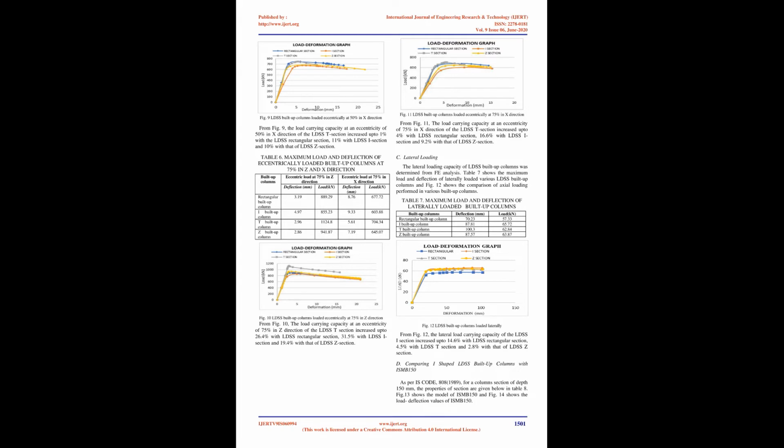Fig. 7 LDSS built-up columns loaded eccentrically at 25% in X direction. From Fig. 7, the load carrying capacity at an eccentricity of 25% in X direction of the LDSS T section increased up to 3.4% with LDSS rectangular section, 18.7% with LDSS I section, and 6.5% with that of LDSS Z section. Fig. 8 LDSS built-up columns loaded eccentrically at 50% in Z direction.